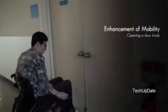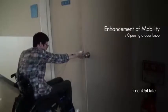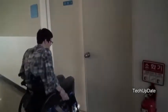Opening a doorknob is another important task. Being able to open a circular doorknob without any help allows users to independently go wherever they want.